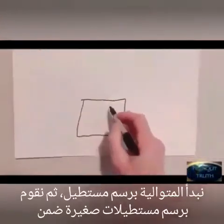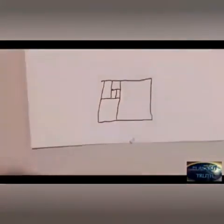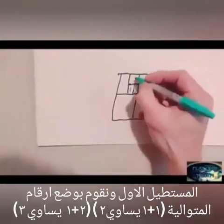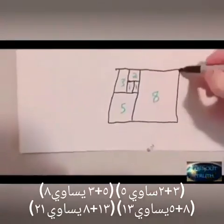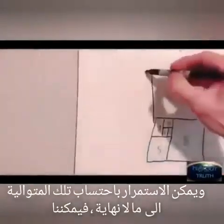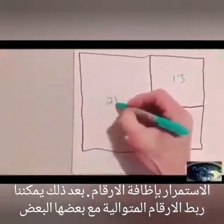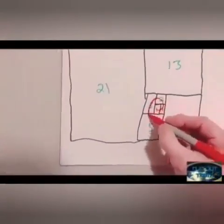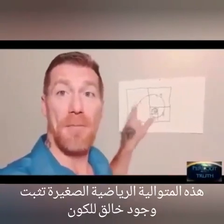Okay, we start the sequence out with a simple rectangle, and then we make smaller rectangles within that rectangle. Okay, now here's the sequence. 1 plus 1 equals 2, 1 plus 2 equals 3, 2 plus 3 equals 5, 3 plus 5 equals 8. And the sequence can just continue on indefinitely. There's no end to it. We can just keep adding to it, and it just keeps growing larger and larger. 8 and 13 is 21. And you start your spiral going from the first number outward, and that is the Fibonacci sequence. And this simple little mathematical sequence proves that there's a creator.